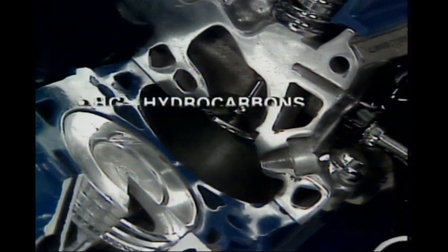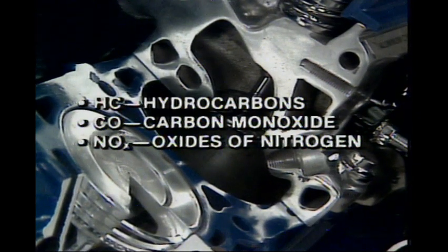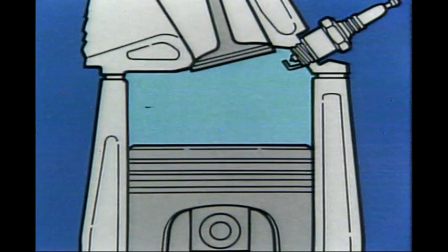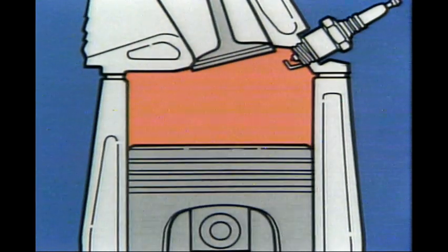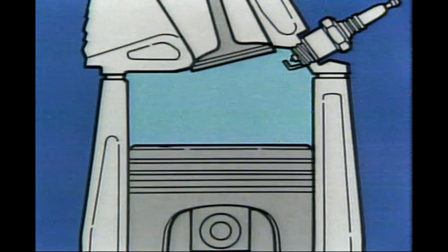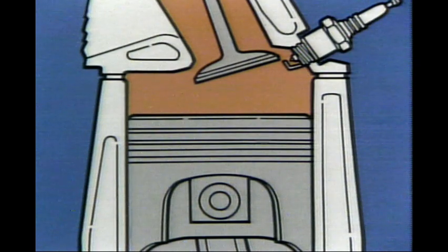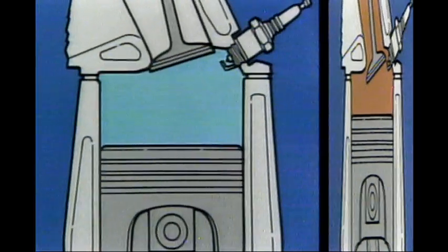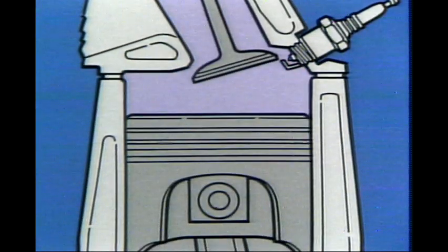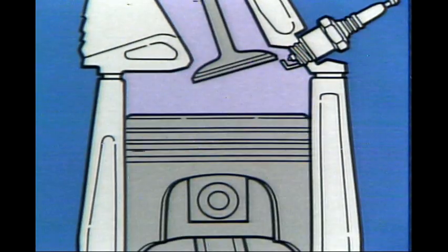The exhaust emissions of hydrocarbons, carbon monoxide, and oxides of nitrogen are a direct result of the combustion process. So let's take a minute and see how they are produced. Excessive hydrocarbon emission can result from over-rich or over-lean air-fuel mixtures during combustion. Why both? Well, a rich mixture has less air, so there's not enough to support complete burning, and unburned hydrocarbons go out the exhaust. On the other hand, a lean mixture has more oxygen than it needs. This dilutes the gasoline vapor so much that the combustion flame goes out prematurely, and again, unburned hydrocarbons go out the exhaust.